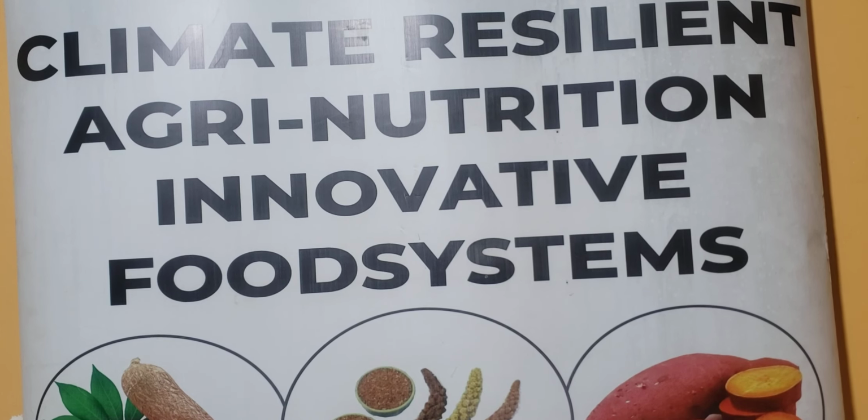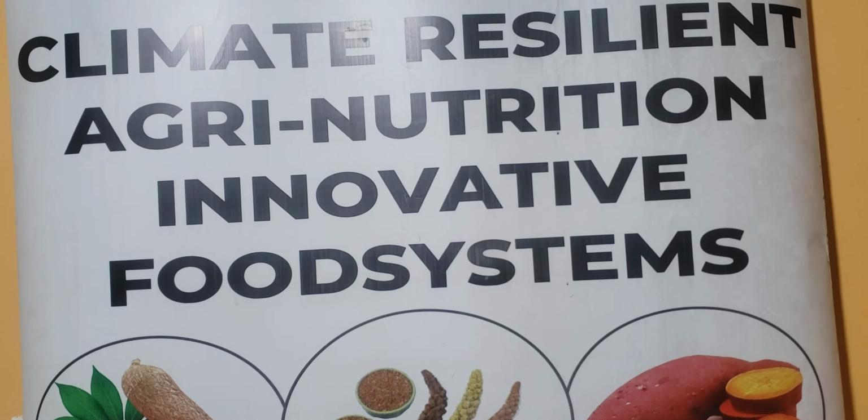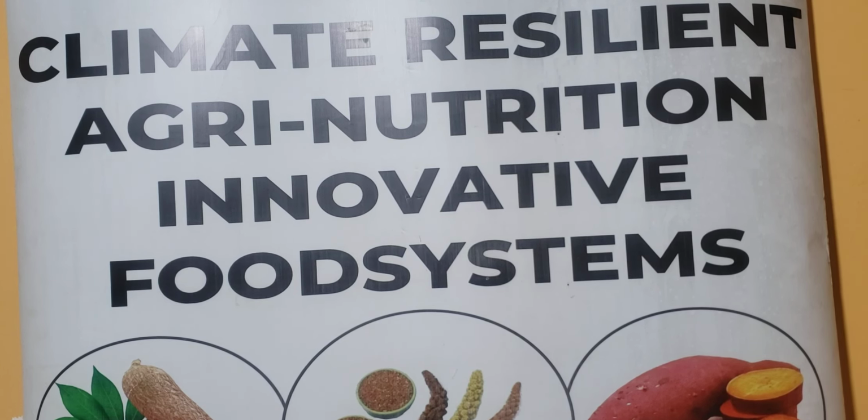Now, when you consume moderate portions of whole grain as part of the diet, then it is a matter of preventing the disease. And you said prevention is better than cure, any day, anytime. Now, sorghum is also a gluten-free option.